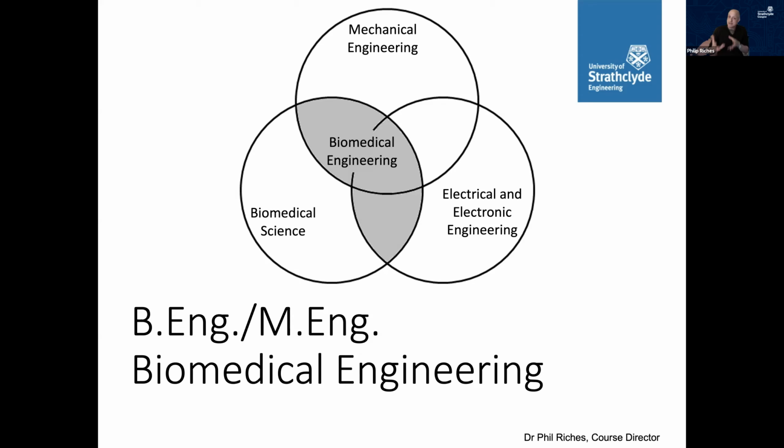So they need a fundamental background in electrical engineering. Naturally, that's got to be tied together with anatomy, physiology and cell biology. And so this Venn diagram of where biomedical engineering sits was constructed, and it feeds into the curriculum that has been designed.